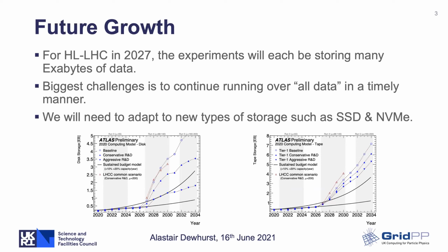And I think the other thing that is going to be a big challenge is that we will need to adapt to a much more heterogeneous environment. Certainly when we're looking at storage and data management here, as well as tape and normal spinning disks, we're going to be introducing SSDs and NVMe, and other types of storage are likely to be introduced as we need to find different ways of managing and analysing the data at the exabyte scale.